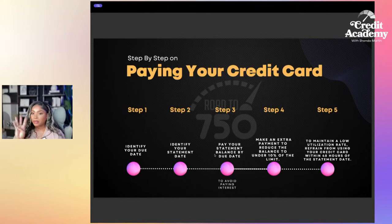Step four, make an extra payment. Assuming that you only made your minimum payment, make an extra payment to reduce your balance to under 10% of the limit by your statement date. Remember, your due date comes first, and then your statement date. Then step five, to maintain a low utilization rate, refrain from using your credit card within 48 hours of your statement date. Because like I said, pending charges, pending transactions, you don't want anything to post unexpectedly before that statement cycle closes. All right.